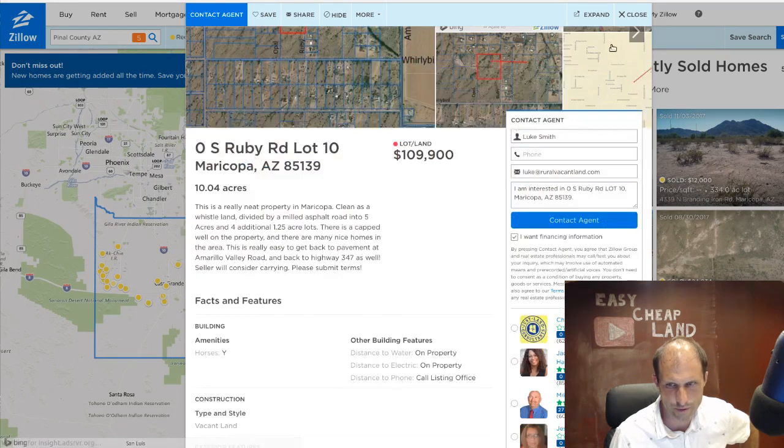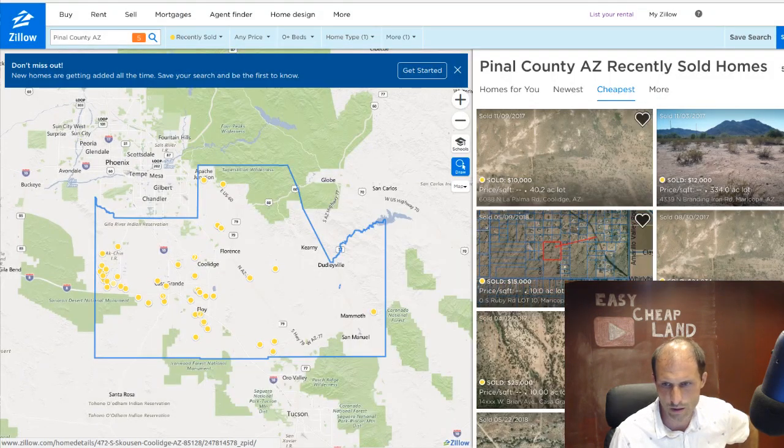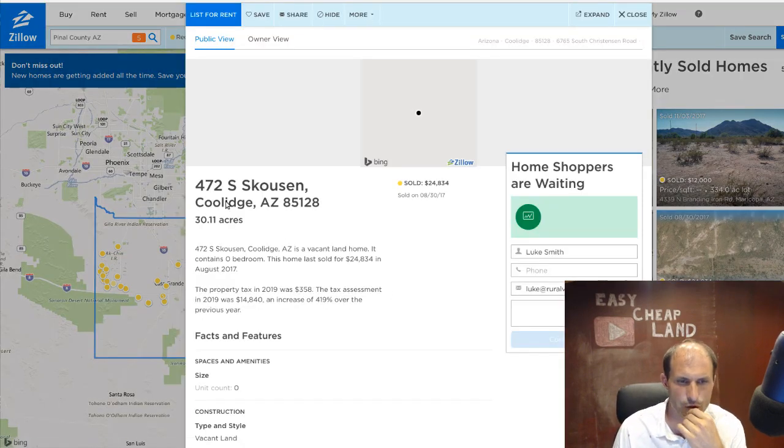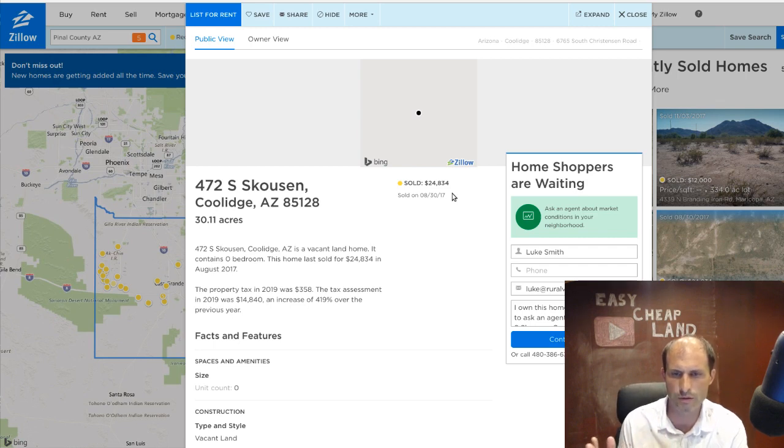There's something weird about that too. It's like missing a zero or something. It's like got a well, and 30 acres went for 24,000. So the weird statistical anomalies stick out, and then we're already getting over the price of what I'm asking, the $22,000 that I'm asking.